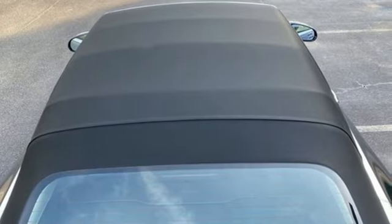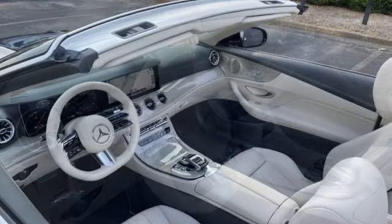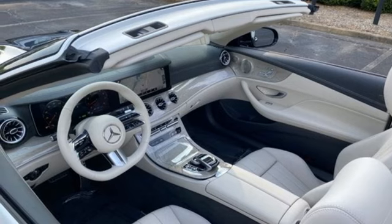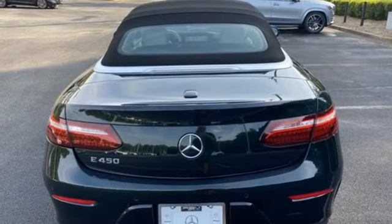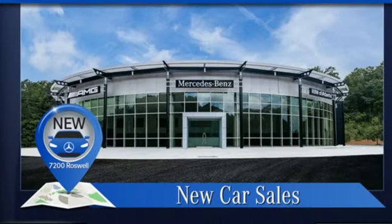Power convertible roof. Automatic transmission. Automatic suspension management. External memory control. Driver and passenger memory seats. Rear wheel drive. Automated parking sensors. And intercooled turbo i6 engine.